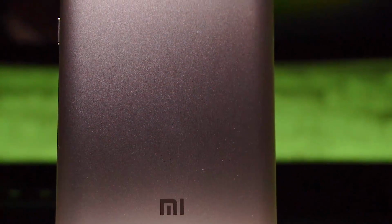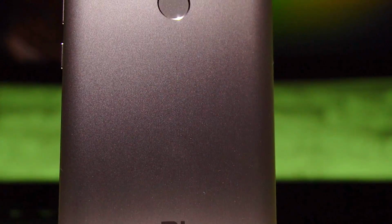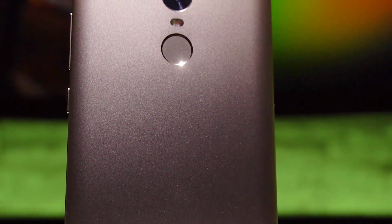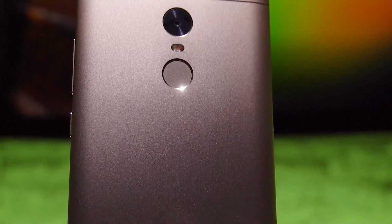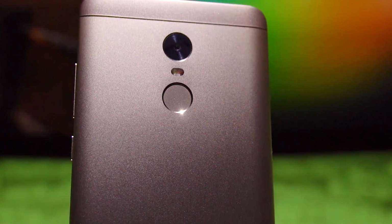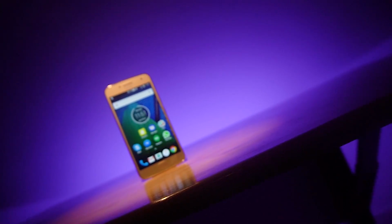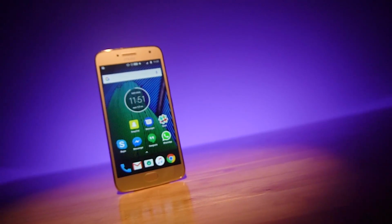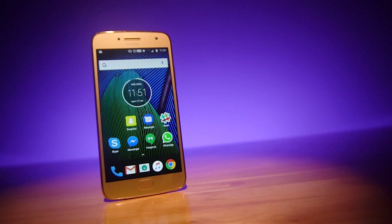Next up, let's move on to price. The Redmi Note 4 starts at 10,000 rupees, but that's for the 2GB RAM variant, so let's skip that and compare the 3 and 4GB RAM variants. For the 3GB RAM variant, the Redmi Note 4 is priced at 11,000 rupees and the 4GB RAM variant 13,000 rupees. With the G5 Plus, it is 15,000 and 17,000, meaning the price difference is 4,000 rupees between the G5 Plus and the Redmi Note 4.